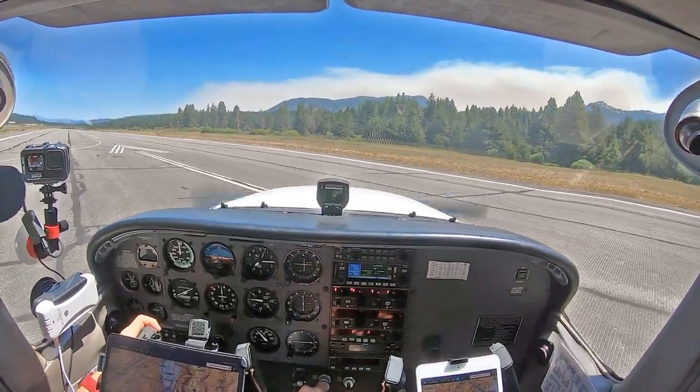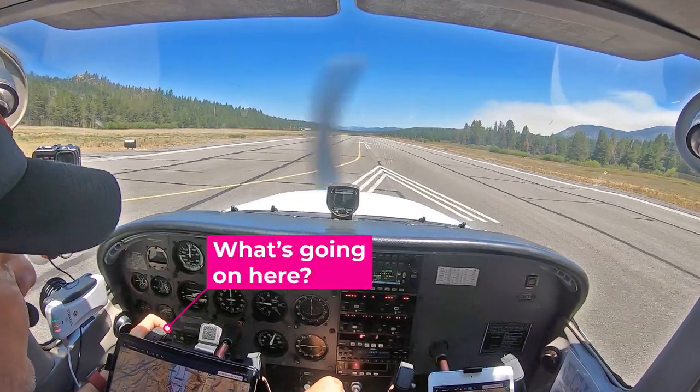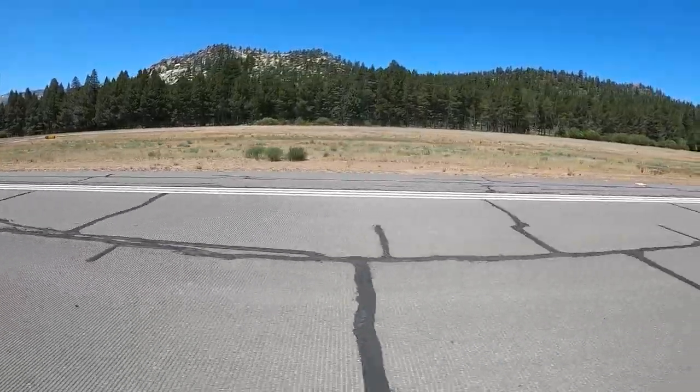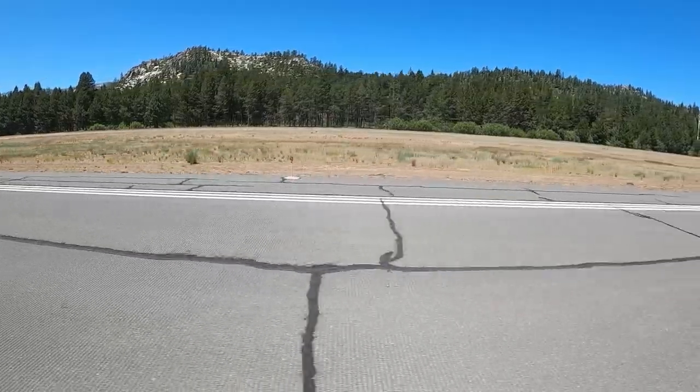South Lake Tahoe traffic, Skyhawk 9501 Whiskey is rolling, runway 36, straight out departure, South Lake. Flaps 10 check, mixture check, full power check. Everything is in the green, check. Speed is alive. 40 knots.